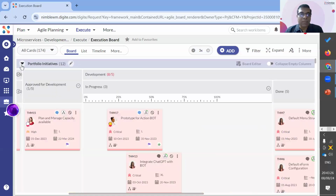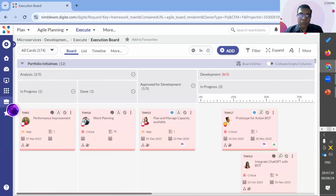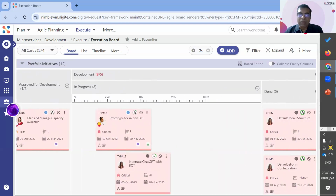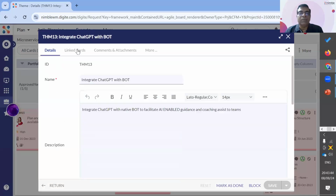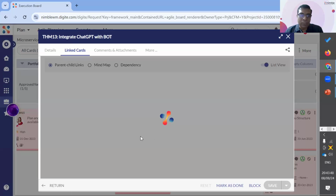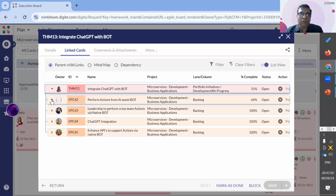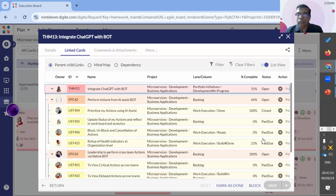Now, one key capability is the portfolio management capability that we have in the system. So you can set up your initiatives, you can have a value stream for its approval, and then once it goes to the development stage, you're able to track the percentage completion. And the percentage completion is determined based on the percentage completion of the underlying epics or the underlying user stories which you have defined in the system. And you will get to see all of those details in a visual way.